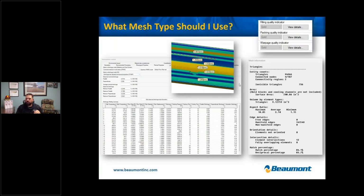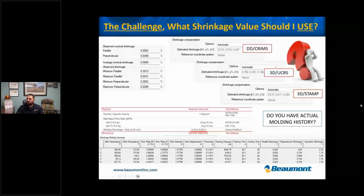Lower than that, you should really run a 3D analysis. So we are lower than that. We're really close to that, but we are lower than that. So this is one of those situations as an analyst, we have to make a decision. Will we be running a dual domain or midplane or 3D? But the challenge becomes, in this particular application, what we're forced with a lot is what shrinkage value should I use? So that puts another layer of how complex this situation is.